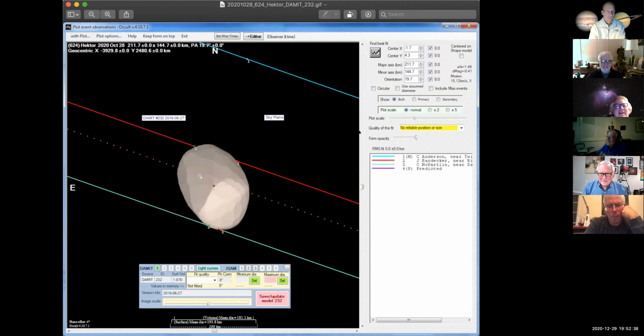It's not really a rigorous fit. It's the guy just does a rough fit here. You can see it says no reliable position or size, but anyway, it was fun to hear Hektor again. Any other comments on Mike's program there, Lagrange?